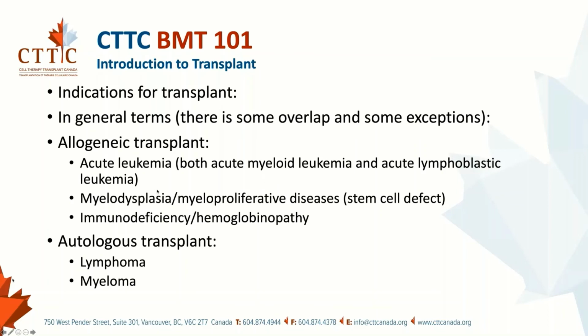In diseases like myelodysplasia or myeloproliferative diseases like myelofibrosis, you have an underlying stem cell defect, a broken stem cell in the bone marrow, and so an allogeneic transplant is, for these diseases, the only curative option. And lastly, for patients with immunodeficiency or hemoglobinopathy, transplant again is the only curative option, at least as of now. That may be changing with gene therapy in the near future.